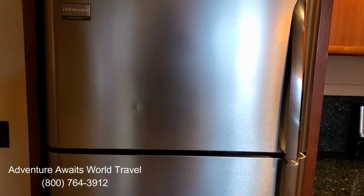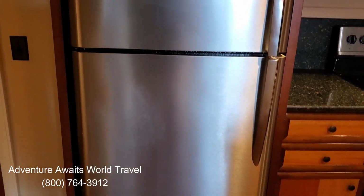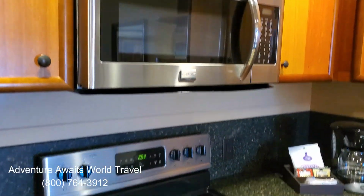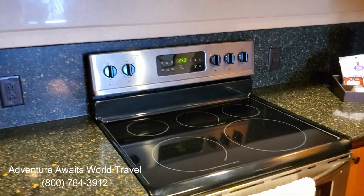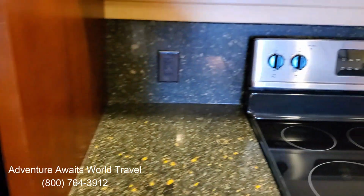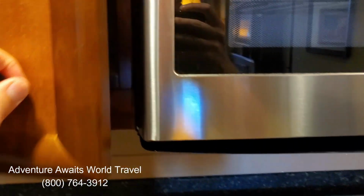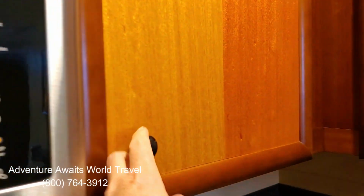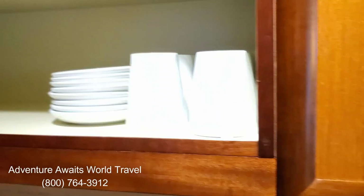You've got a full kitchen with a full refrigerator. Got a microwave and a range and oven. You have an ice maker in the freezer. Got all the amenities. And these villas come fully stocked. So they have glasses and utensils and plates and knives and forks, everything you need for your stay. They're fully stocked, which is great.